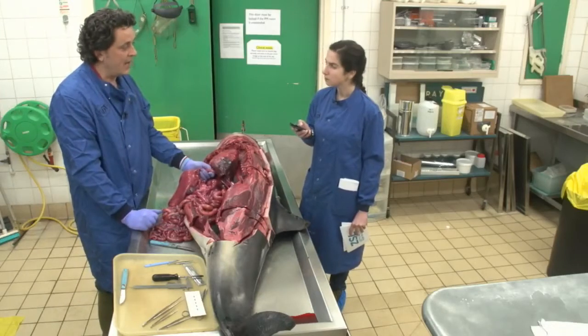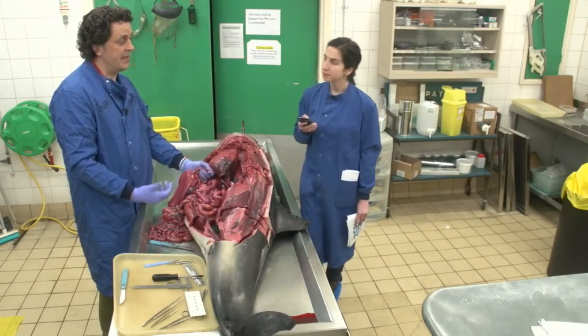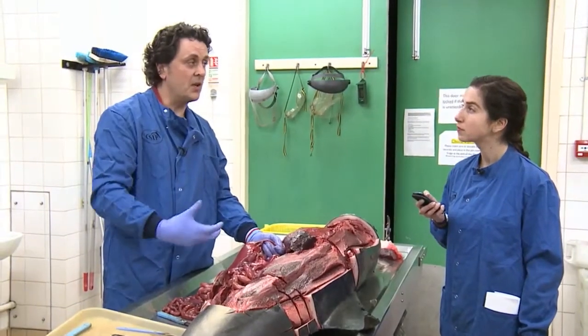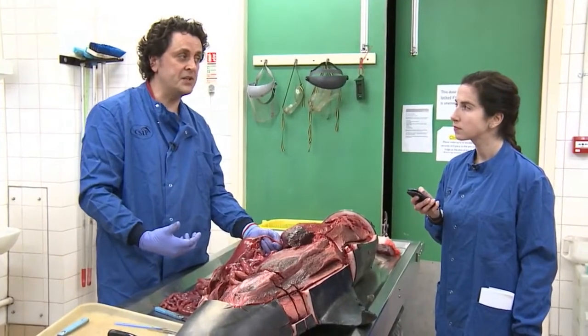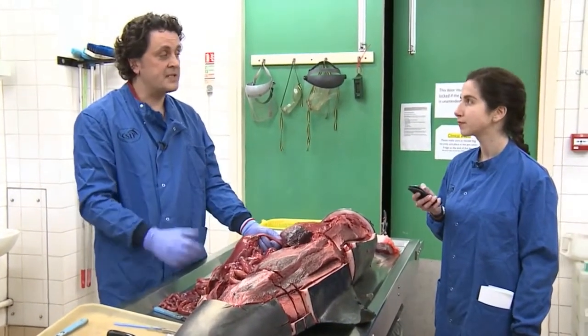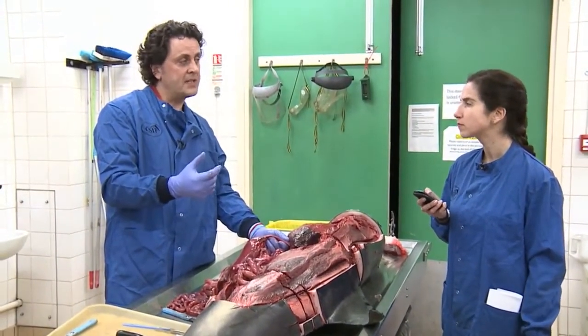There's only ever been one animal where macroplastics have been a causal factor in death. So plastic ingestion of large pieces, although we see it, it doesn't appear to be a significant issue as far as UK surroundings are concerned. Now, microplastics, different issue. For those who don't know, those are small particles of plastic in the marine environment.